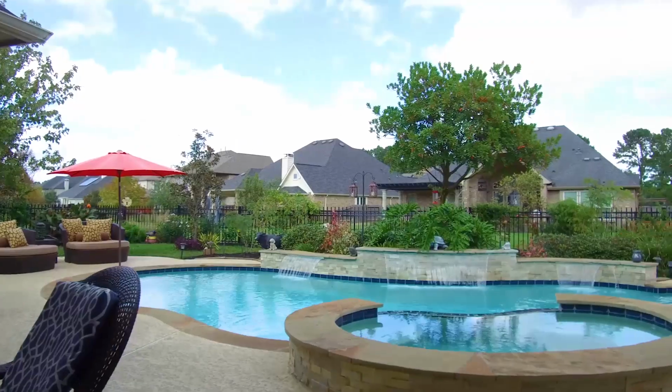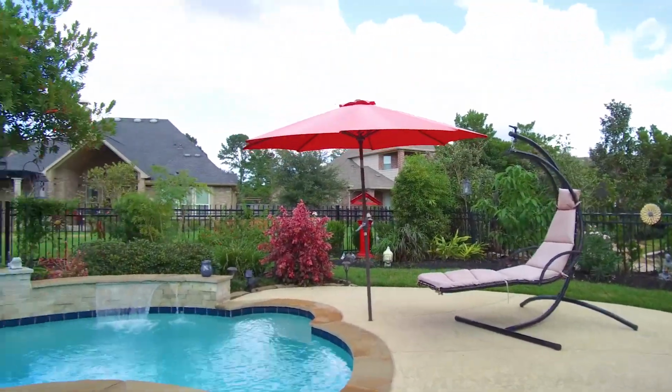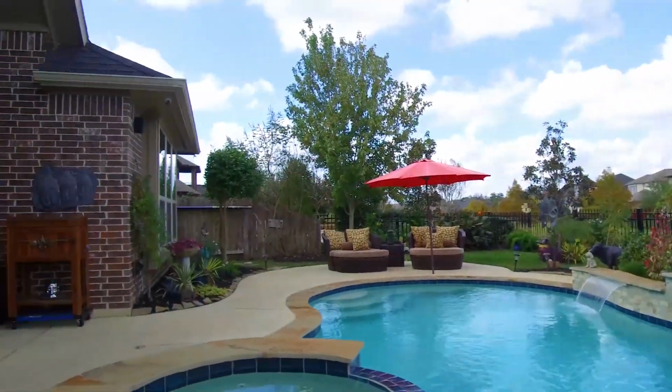There's a large covered patio overlooking the custom pool that looks out onto the lake. The landscaping is gorgeous.